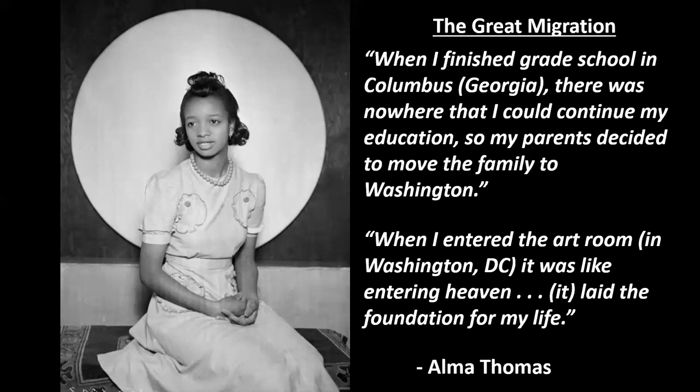And then another time, she said, when I entered the art room in Washington, D.C., it was like entering heaven, and it laid the foundation for my life. So Alma Thomas initially became an art teacher, but it's really fascinating that her parents, realizing that she would not be able to get a very good education down south, became part of the Great Migration.